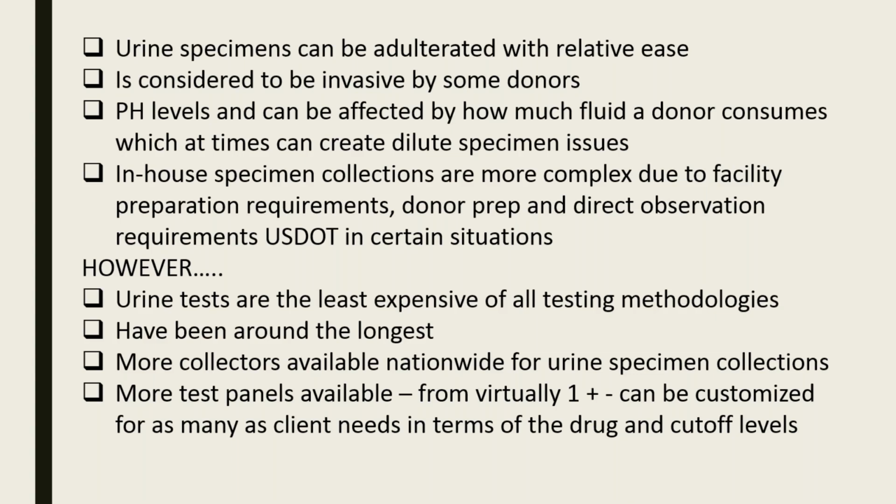Whereas with hair testing and oral fluid testing, it's very, very rare to be able to do that. Now, very well-trained specimen collectors are very alert to that. They do watch them carefully. They have them wash their hands. They watch their behavior. They're checking the toilet. They're looking at the specimen. They're looking for temperature. So they're doing everything they possibly can. The labs do screen for some very common adulterants, so there are some checkpoints there. But of all of the testing methodologies, it is the easiest to adulterate.